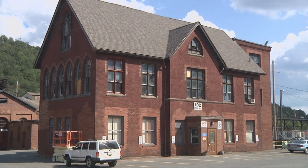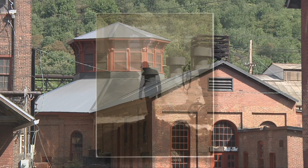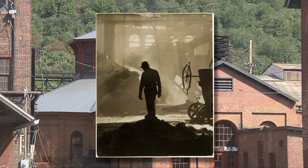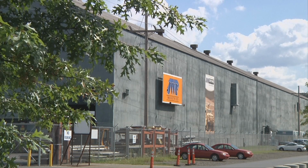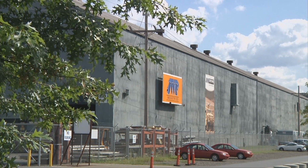Some of the buildings from the original Cambria Iron Works remain, and they are listed as a national landmark, including a smith shop dating back to 1854. Nowadays, a number of smaller industrial businesses are in operation throughout the old mill. When you're ready, we'll go on to our next stop.